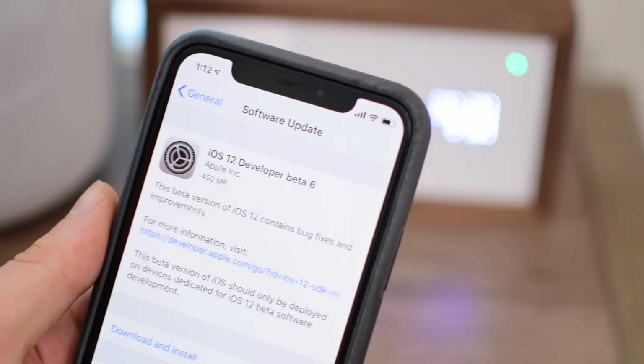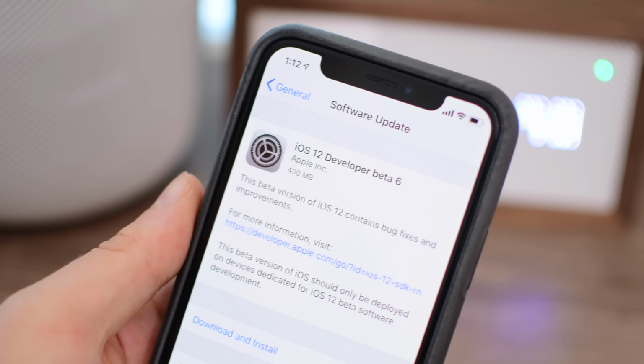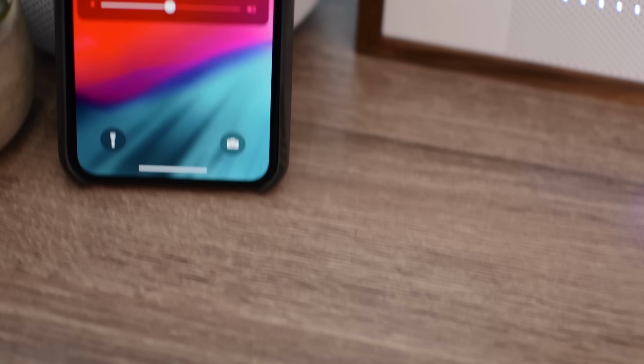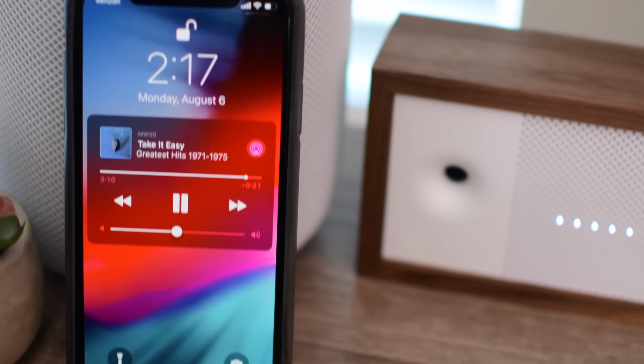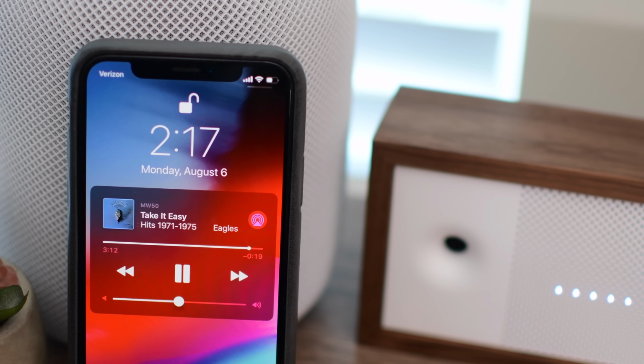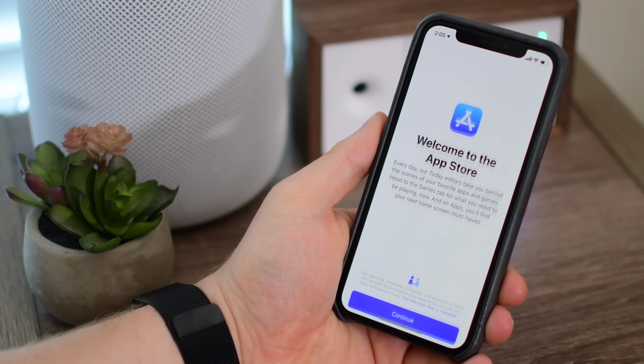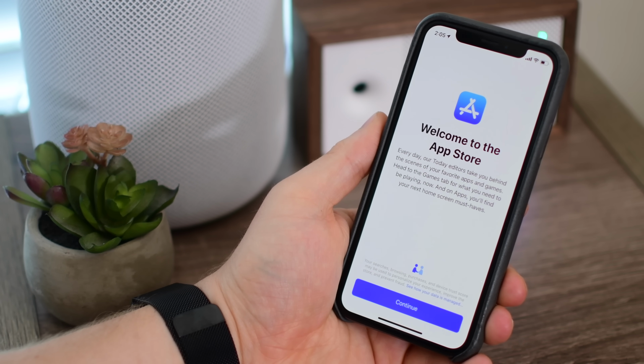It's only been a week since we saw the 5th beta of iOS 12, and here we are with beta 6. Welcome everyone, it's Andrew for Apple Insider here, and we've got our hands on the 6th beta of iOS 12. We're going to dig in and find out what is new this time around. Starting off with splash screens.